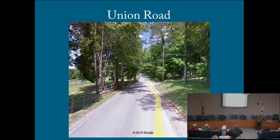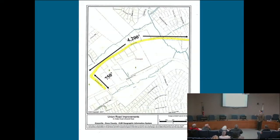So obviously, we're going to have to widen the road in order to make that a safer commute for folks. What we're going to do is look at the area from Everett Road, so 4,200 feet from Everett Road, right here on Union, all the way down to North Hobbs Road, and then also 750 feet from North Hobbs all the way down to Kingston Pike.